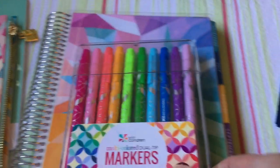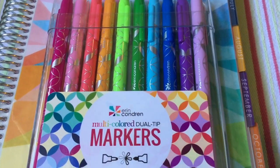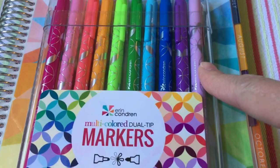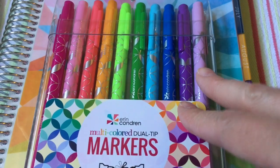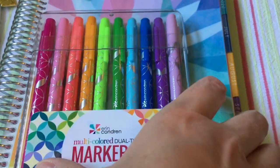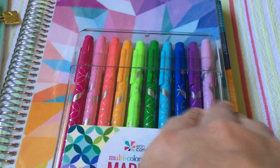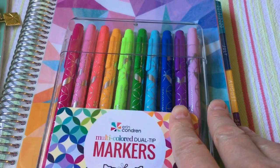Then the marker set. When I saw this, I knew I had to try it. I have never purchased any of hers before. I had a lot of pen envy, or marker envy, watching other people, and I decided, yes, I definitely wanted this. It's a new package. I believe a couple of the colors are new, and I thought, well, it has a good array of colors, and it's a great way to test them out.